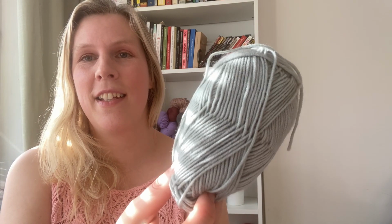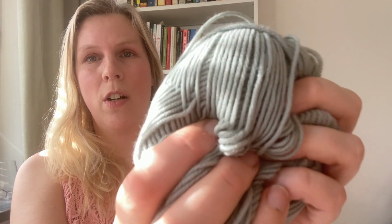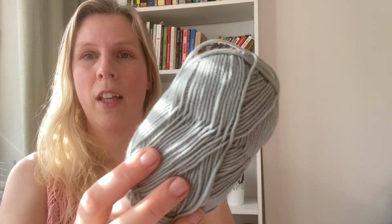So I was thinking, no, I wasn't thinking. I don't have a yarn for this cardigan. No, I'm lying to you now. I do have a yarn for this cardigan. This is the Viking Trend Merino, which is a really squishy merino yarn. I think this is non-superwash too, so that's really nice.